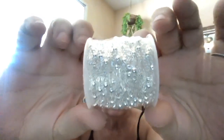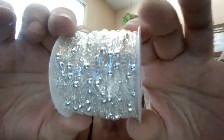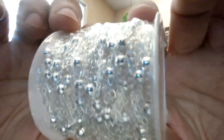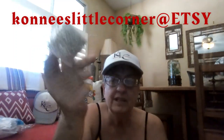So look at this. This is a roll. This is 10 meters. I'm going to get close. Look at that. Very fine chain, very small, tiny little silver balls on it, just to give it a little bit of design. Not heavy at all. Even this whole thing in my hand is only a couple of ounces. So to put 16 inches of chain onto a pair of hearing aids, this is what is going on.